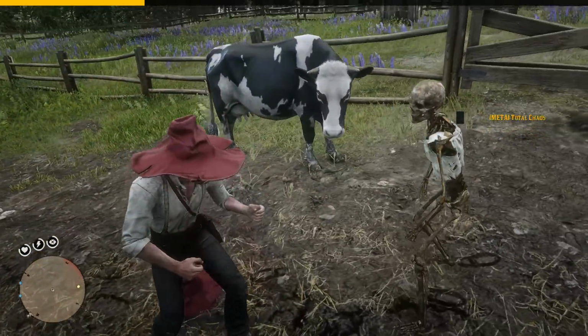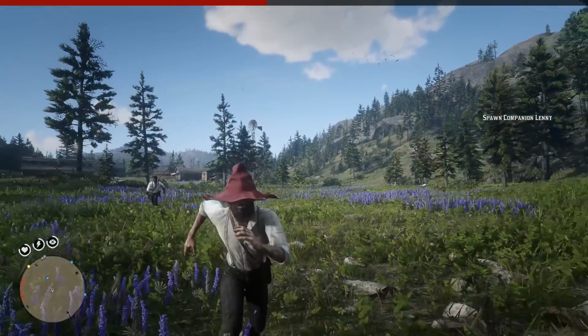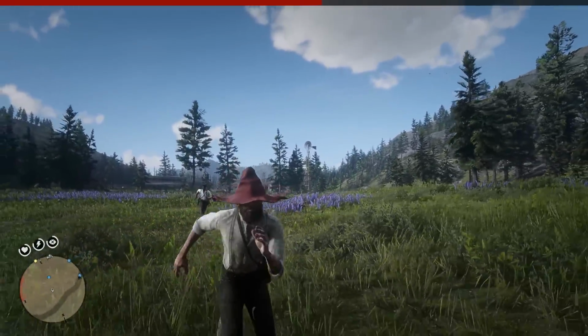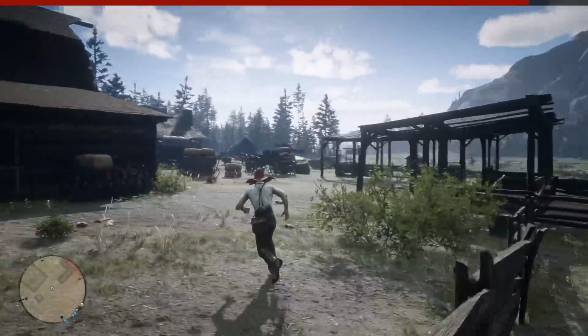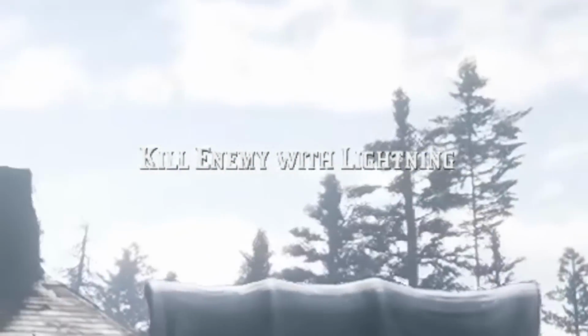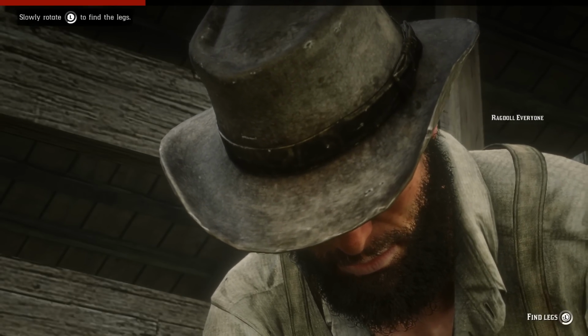Oh, the hat just fell off, but I've still got it on my head. Okay. I don't know how I've transformed from a cowboy into the appearance of a mushroom-picking hermit, but if I keep running, eventually the mission will fail, right? You know what, boys? It's deader than my granddad here. I thought that said kill Lenny with lightning and my heart sank. Find legs. Yay, innovative gameplay.